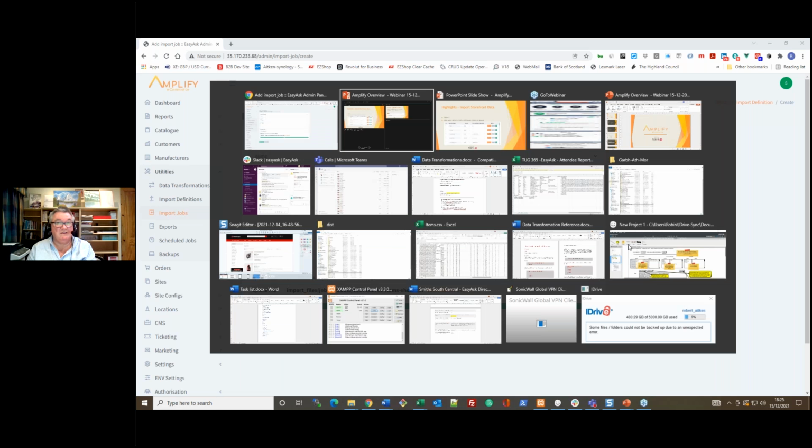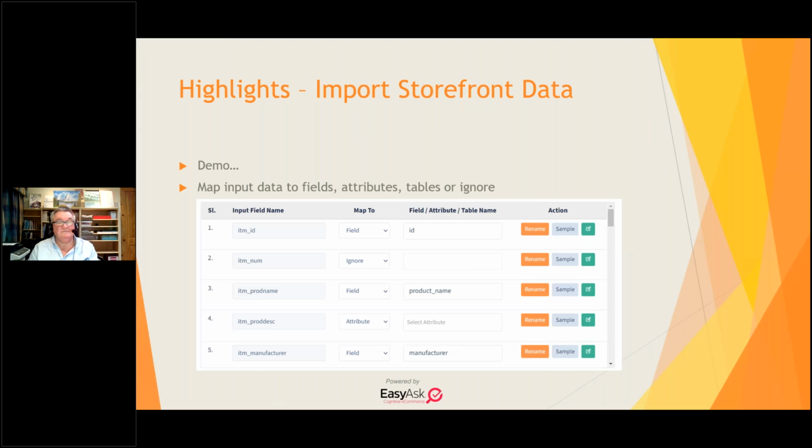It's a very simple thing to create and modify the import definitions, and it means that when we work with you, we can easily get all your data from storefront straight into the Amplify structures, and you can give us data in any format and we will just adjust the definitions to match what you give us. So if you have got modifications, that's not a problem.